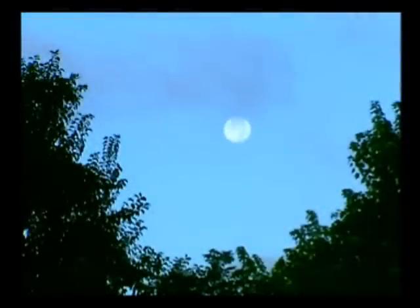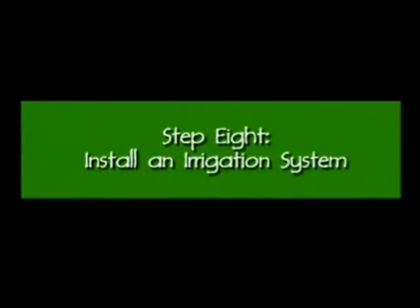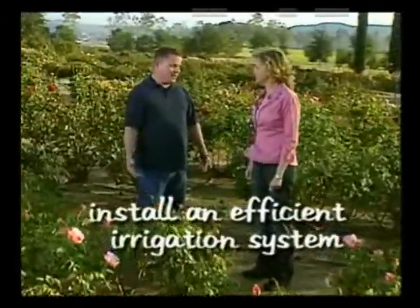Fine, early morning it is. But who really wants to get up and give their garden and yard a wet wake-up call? Well, that takes us to our next step. The best way to water your yard or garden is to install an efficient irrigation system that's wired to an automatic timer. Great, so you can set your sprinklers to go off at the time that you want, and it won't interrupt your beauty sleep.